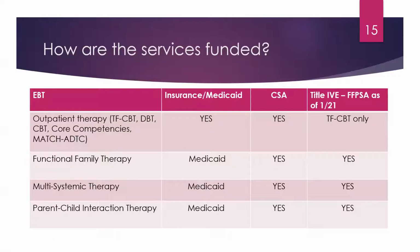I think my primary message for you all today is that the things that I've mentioned can be funded by CSA, but as is typical for CSA, you have to start off with looking at whether or not the family has insurance and whether or not they can get the service through their own means first. And I'm not sure whether this is happening yet, but Medicaid is in the process of expanding the array of services that they are going to fund. COVID and some of the concerns about the state's budget may have an impact on Medicaid making some changes, but it was the plan that FFT, MST, and PCIT were going to be funded by Medicaid.